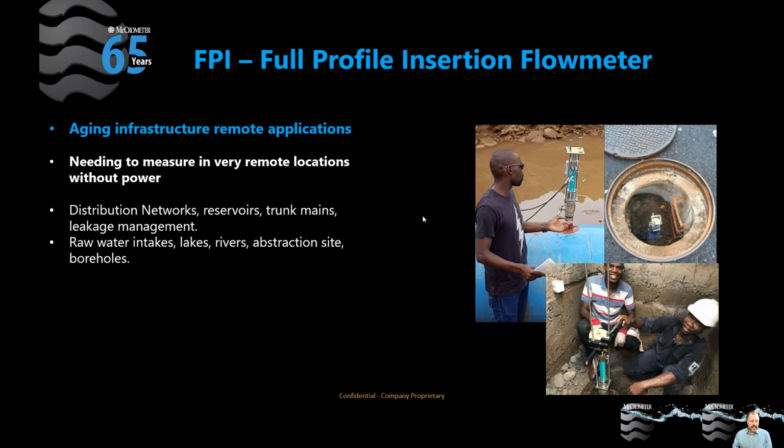The applications in the aging infrastructure we're seeing: we're measuring in really remote locations now, locations without power, where we can't get power to them. In distribution networks, reservoirs, trunk mains, leakage management, all the way from raw water intakes, lakes, rivers, abstraction sites, and boreholes.